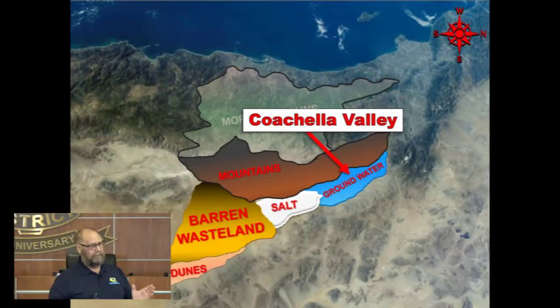So, sadly, had he known, because the portion of land that the government gave him included this area where we live, the Coachella Valley. It was kind of all-encompassing here. Sadly, had he known that in the Coachella Valley there was an abundance of water, but you couldn't see it.